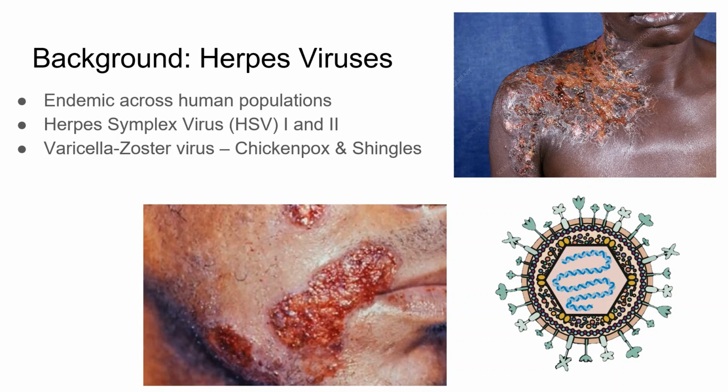It's endemic. There's a lot of asymptomatic cases, but for those that aren't asymptomatic, it can be painful, it can be embarrassing, it can be uncomfortable. And in patients with HIV, it can be deadly and extremely debilitating. So it's a really important virus.